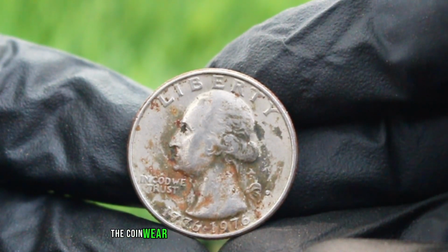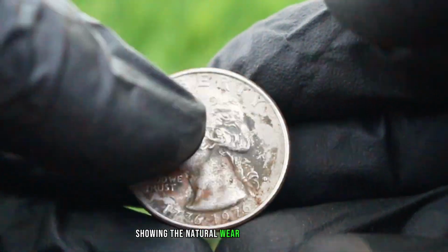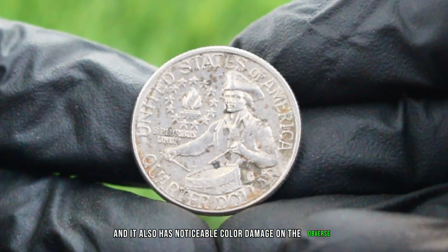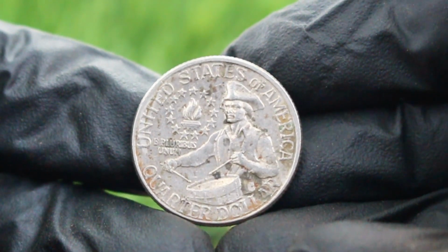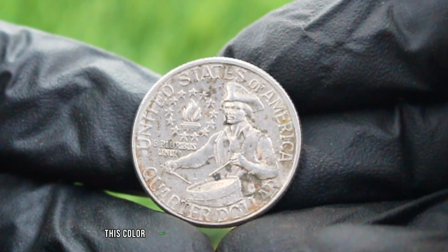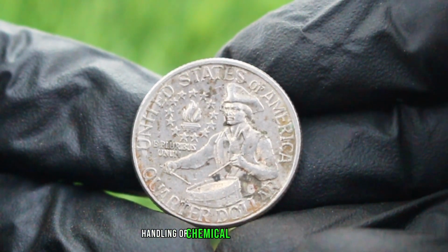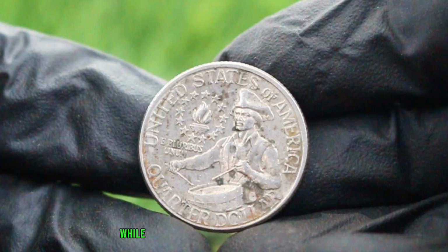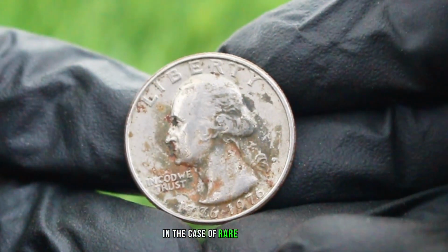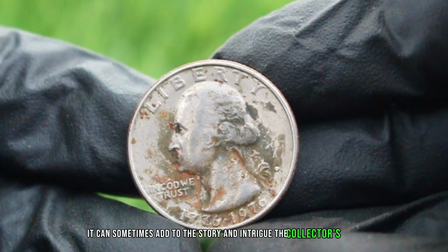The coin we're discussing today is in circulated condition, showing the natural wear from years of use, and it also has noticeable color damage on the obverse, the front side of the coin, where the portrait of George Washington traditionally appears. This color damage may result from environmental exposure, handling, or chemical reactions over time. While such damage typically reduces a coin's grade, in the case of rare error coins, it can sometimes add to the story and intrigue that collectors value.